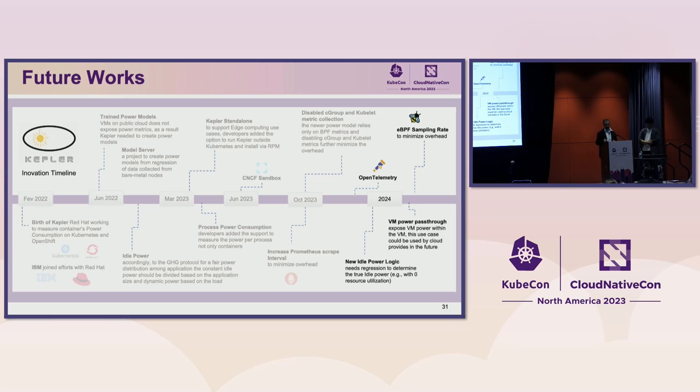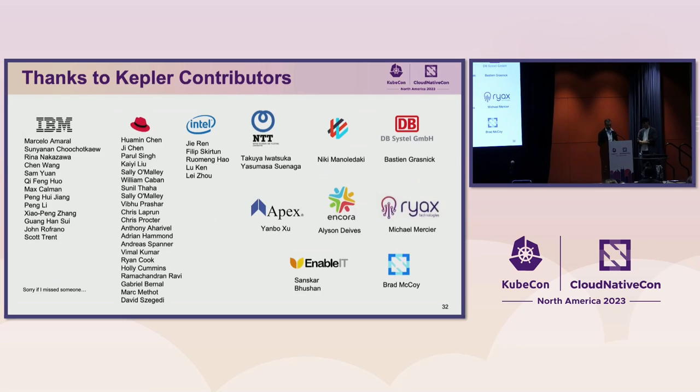There are also the VM pass-through scenario that I mentioned before, and the idle power regression that I also commented on before. There are many more things going on, so I just listed a few that I consider important to mention.